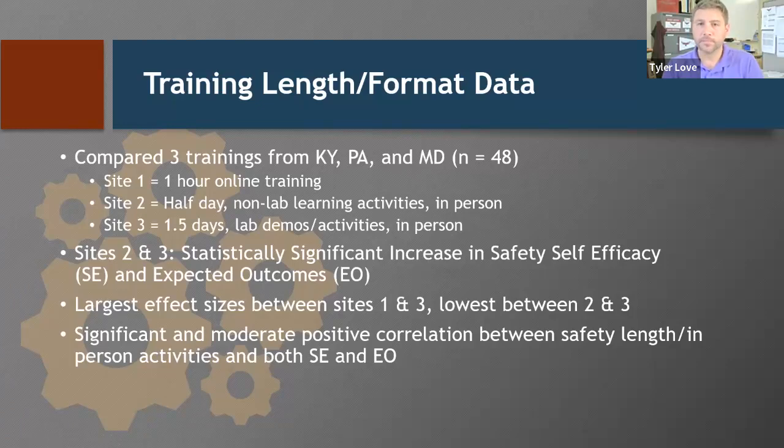And 3, the length of the training. So I'm sure if we would have extrapolated this out and had it like 3 or 4 days, we may have even seen bigger increases, right? Because the more that they're doing, and if they did another project, they're starting to build more confidence in it.